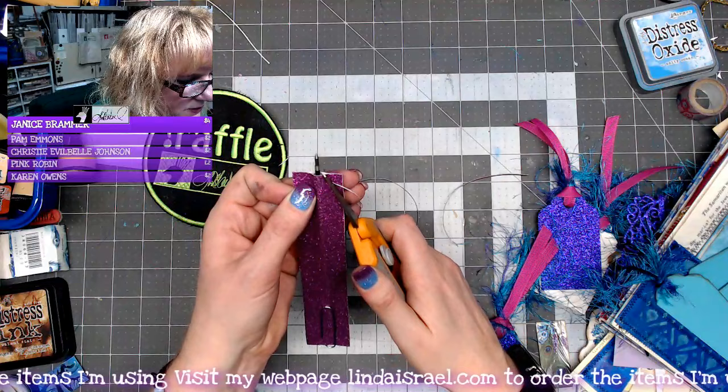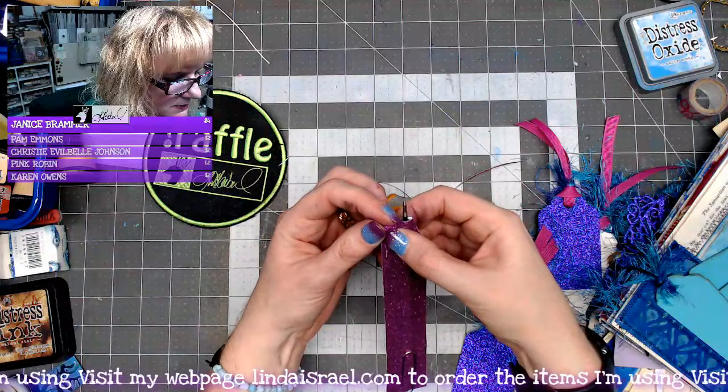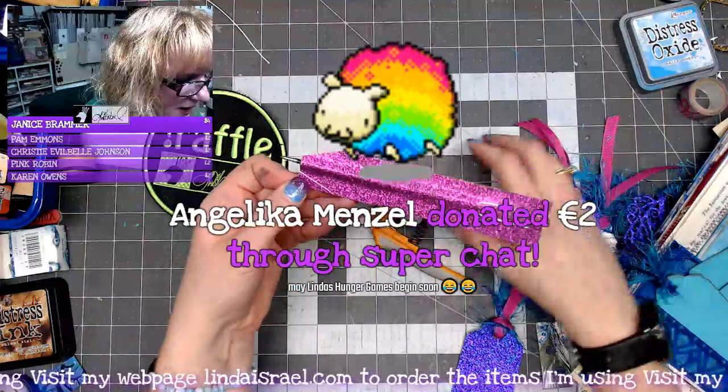All right, so I'm going to cut this at a diagonal here because it makes it a little bit easier to hold. It's kind of hard to hold with the wings. So I'm going to go in here and don't go too close, but I'm going to go right up here. See that? And then I'm going to take this piece and flip it over on this side.